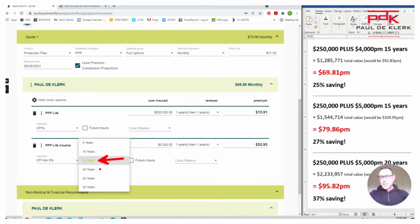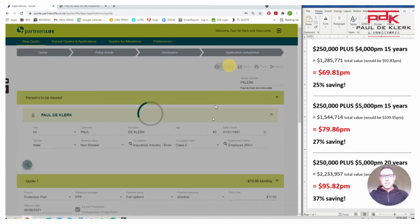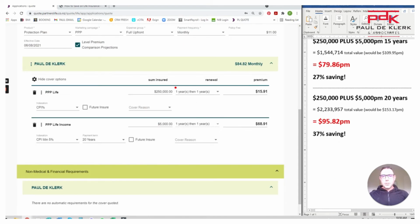What if you wanted longer? You might have very little kiddies. So let's bump that out to 20 years worth of payments. Click calculate. Now those two together, the $250,000 upfront plus $5,000 a month for 20 years, that makes it worth $2.2 million worth of cover for only $95 a month for me. That is a 37% saving if I rather did this structure instead of doing the lump sum upfront, which would be $153. Now you're probably asking, how is this compounding interest going to work?